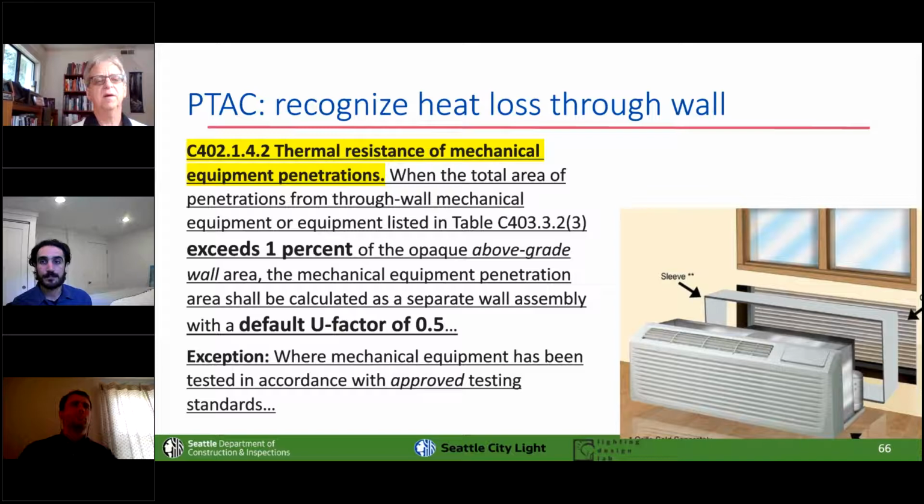Okay, PTACs, package terminal air conditioners or package terminal heat pumps. These are the units that you'll find in budget motels around the country that, when they turn on and off, make these huge roaring noises. Those have terrible air leakage around the perimeter, and they have really bad thermal characteristics.